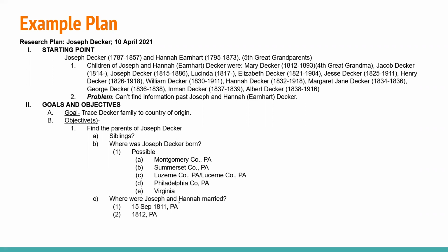When and where were Joseph and Hannah married? I have different dates, different places. As you know, this happens in your research. You have to go back and find more information to see if it's true. So this is the focus. What are we going to be looking for? How are we going to get a basis for our research? This is our research question right here.